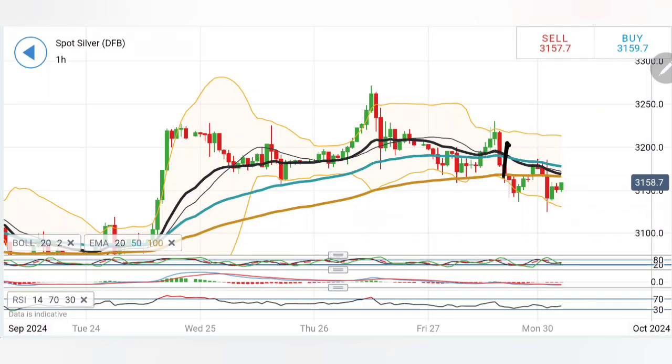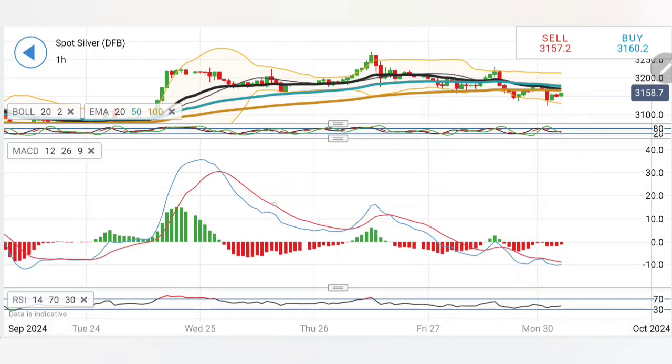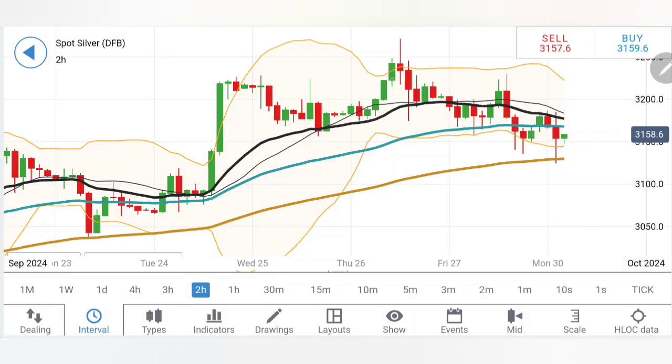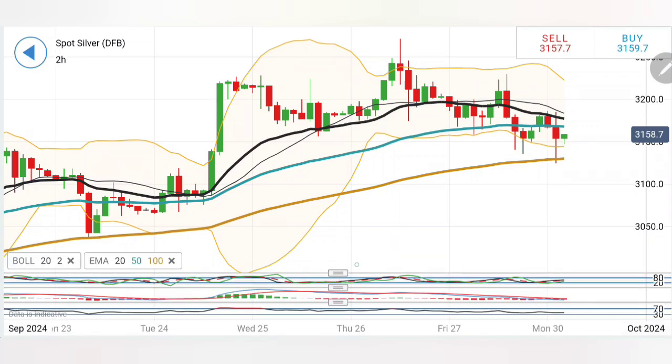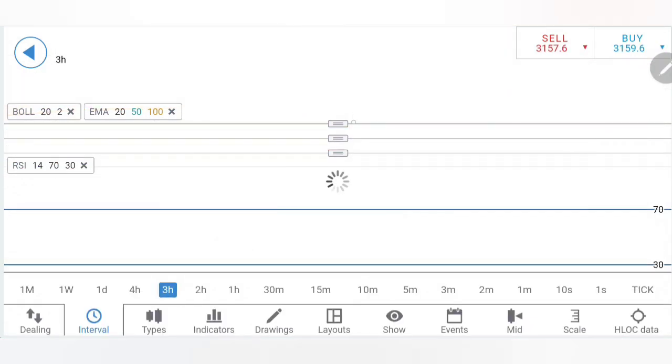If you look at the moving averages on the hourly charts, these have crossed over. This is a slight bearish sign. RSI has dropped, trying to bounce back. MACD has seen a triple bottom, now trying to cross over for a buy. RSI rising. Coming to the 2 hour charts here, drop, retracement, and now trying to bounce back. We have to be careful. As long as 3180 is not taken, we should not be initiating any buy position here. Stochastic rising, MACD bearish, RSI flat.